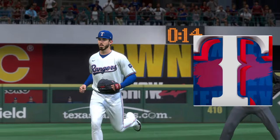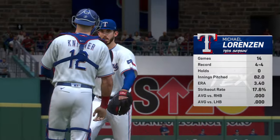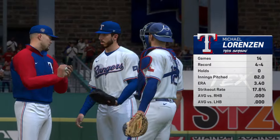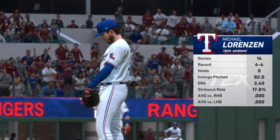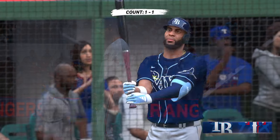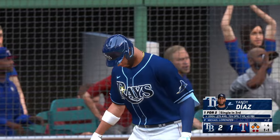Taking over on the mound for the Rangers, Michael Lorenzen. Just trying to keep this one close here, and this is where a bullpen can give their players a chance to fight back into the game. Back to the top of the lineup, and now the DH, Yandy Diaz.